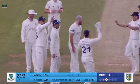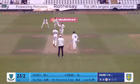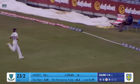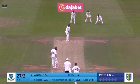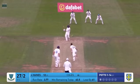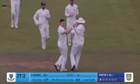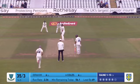Tom Clark with the faintest of edges. It's been the Sussex top order that's been the most dangerous. So that one's cut away nicely there. Going to race away for 4 runs. Just in front of square. Oh, Matthew Potts has his second of the afternoon, and Durham right now are putting the screws on.